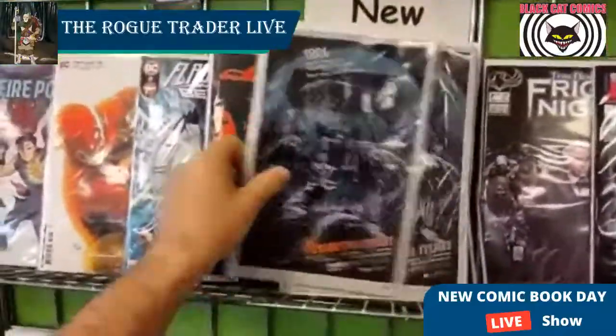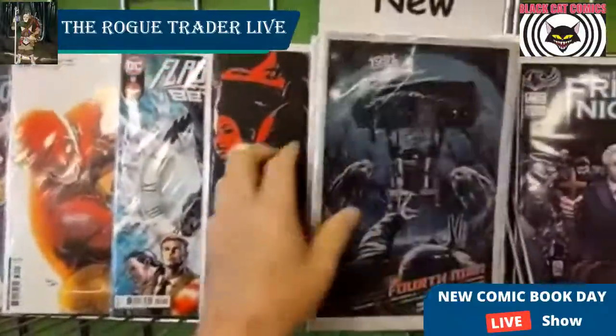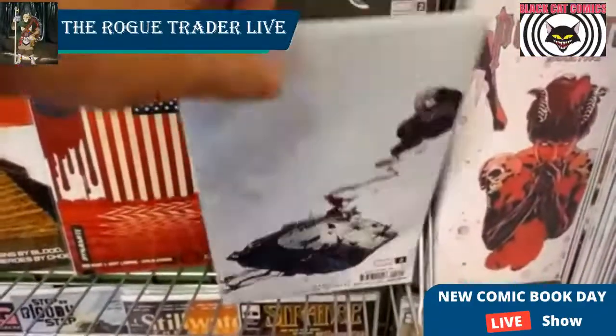The Fourth Man. Only have one cover for that. It looks like there's only one cover for that from AWA Upshot. Punisher is at issue number 2.